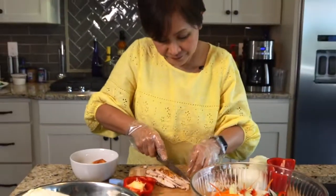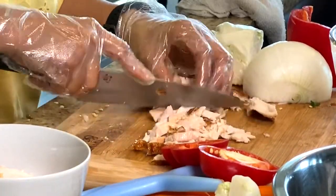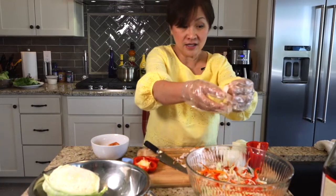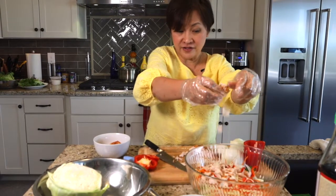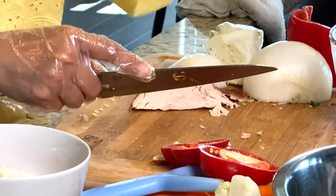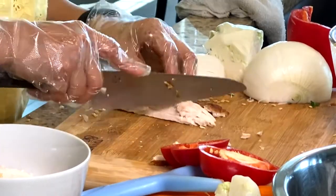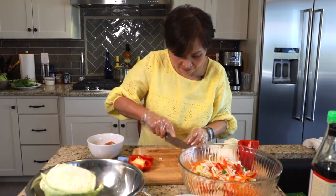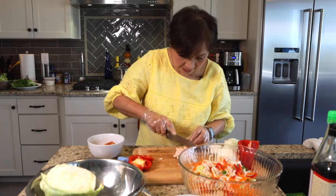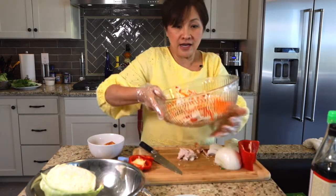So here you go. I just kind of cut them either in cube or in slice, depending on how it is, because you see how they are? They're just very, very soft. So you might want to just cut them in a bigger chunk so it doesn't dissolve into the salad and get lost somewhere in there for you. So here, that's it. I am going to cut a few pieces and put it on the top just for decoration. Okay, so that's it right here.